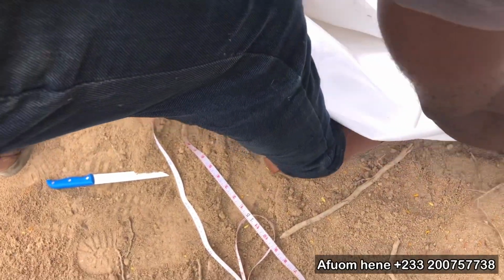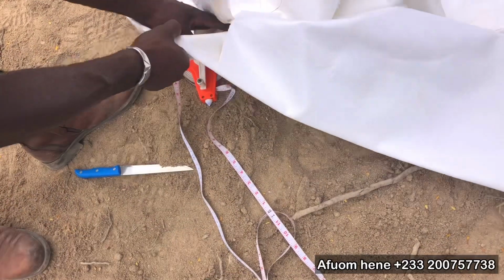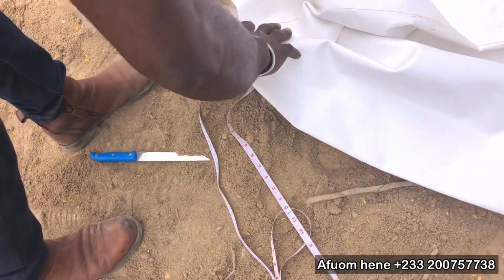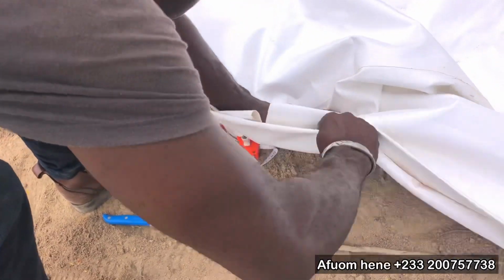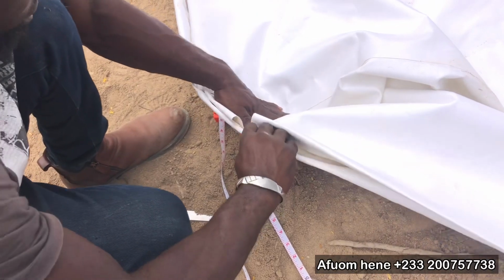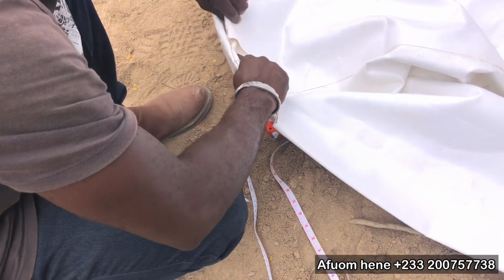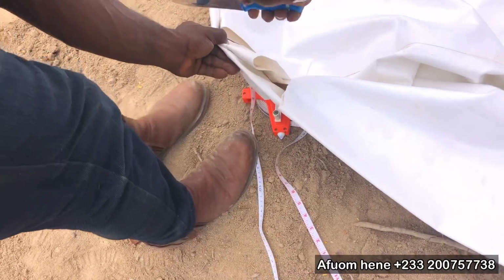That is not the only reason why people prefer tarpaulin ponds. Another reason is that it is easy to manage. I mean, if you compare it with the other types of pond, tarpaulin ponds are easy to manage in the sense that you can see in real time what is happening in the pond, because if you do an earthen pond, it is not always easy to see beneath the pond and see how your fishes are doing.